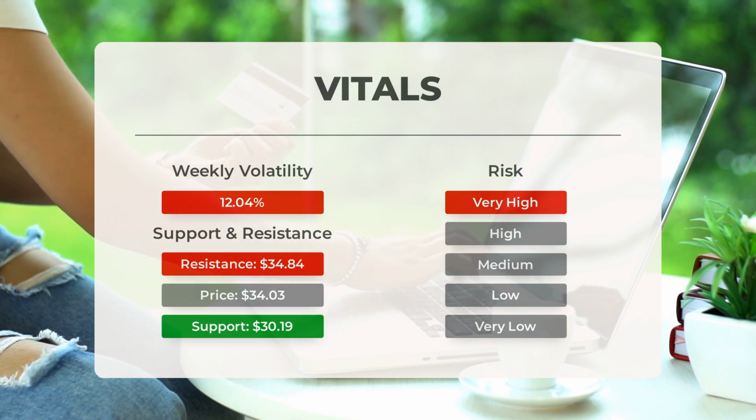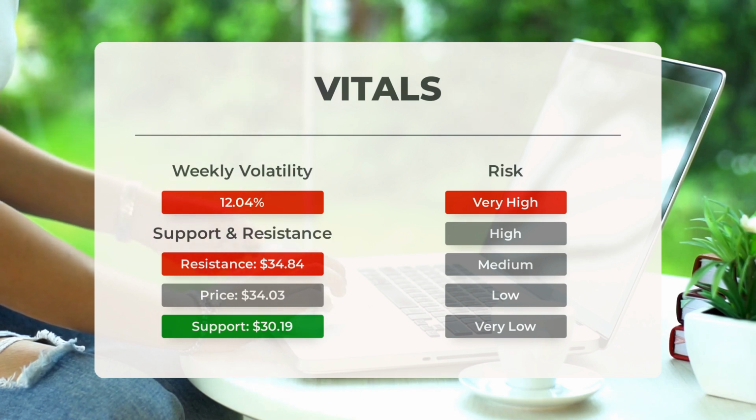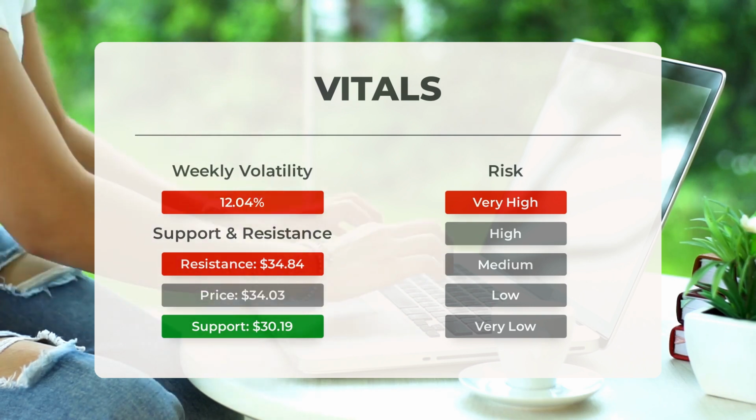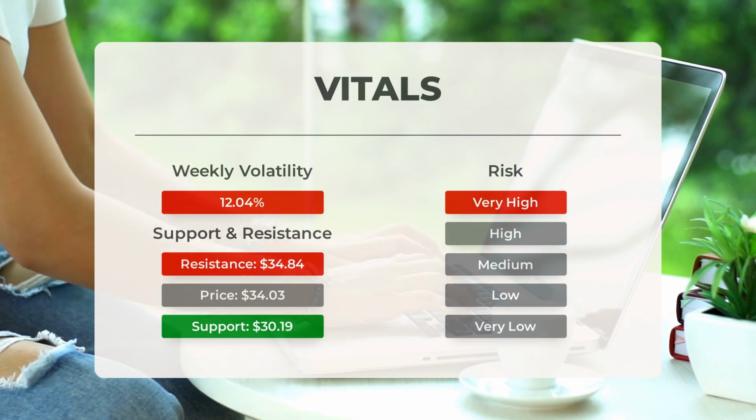This ETF can experience significant price movements during the day. The Bollinger Band also indicates a wide prediction interval for BOIL. Looking at the recent data, the ETF had a price range of $2.76 between its high and low, representing an 8.2% fluctuation. Over the past week, BOIL has shown an average daily volatility of 12.04%.